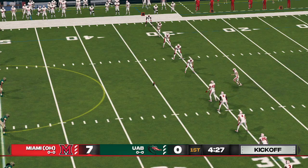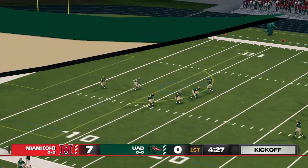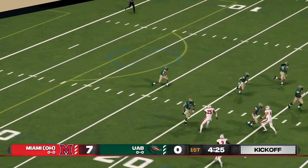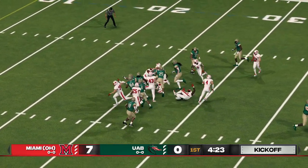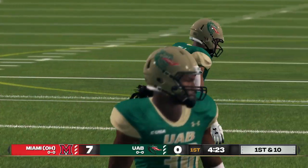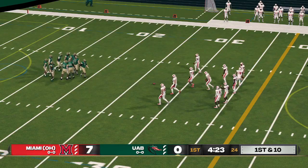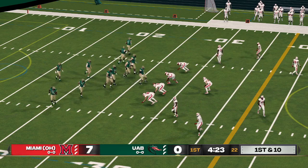You know, when you can throw the football as well as these guys can, you don't necessarily always have to have a balanced attack because you're so proficient in throwing the ball. So our score, 7-0. Gets to about the 27-yard line. So let's see what the offense can do as they come out onto the field.